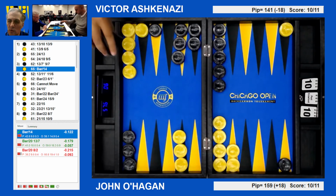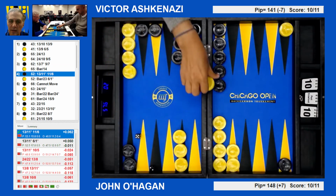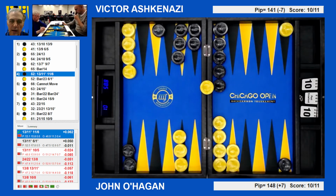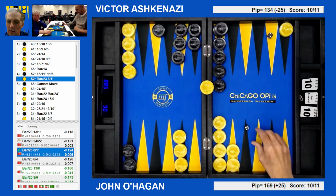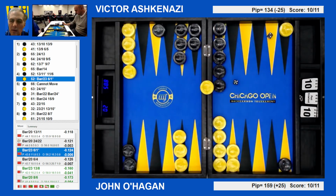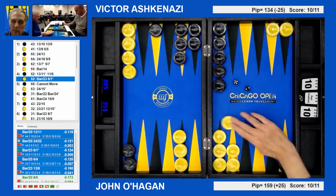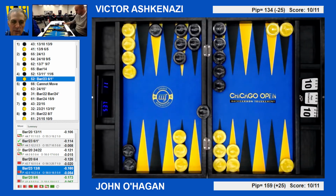Victor's looking for a 2 to hit. And he gets it. He gets it with a 5. So how is he going to play the 5? Just come in safe. He is ahead in the race. He's aware of that. 5-2 for John. So now he can come in and hit. Just like that. That's what he does.